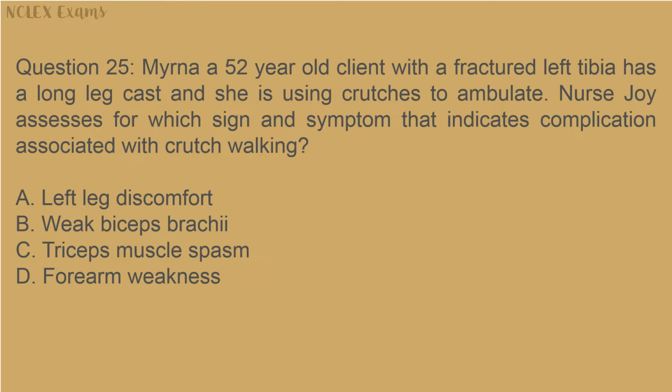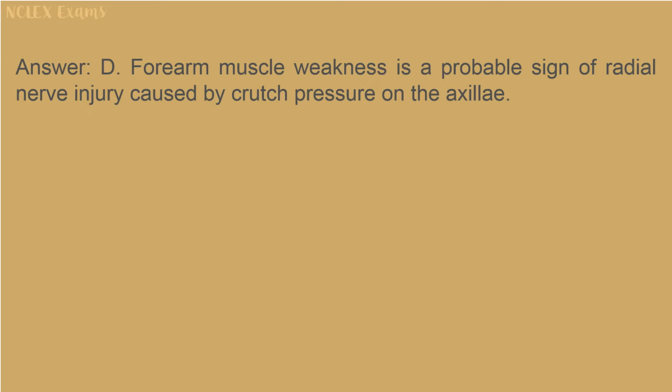Answer, D. Forearm muscle weakness is a probable sign of radial nerve injury caused by crutch pressure on the axilla.